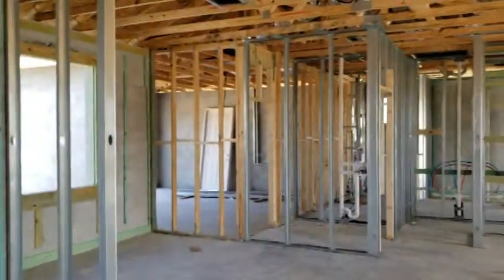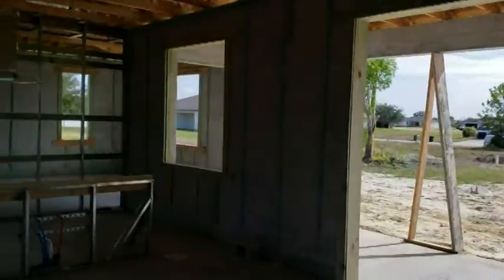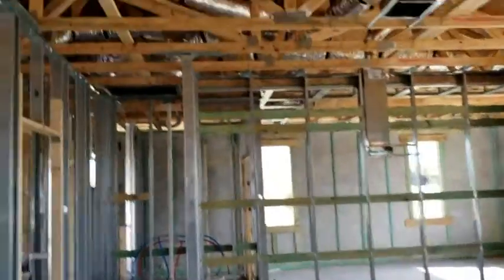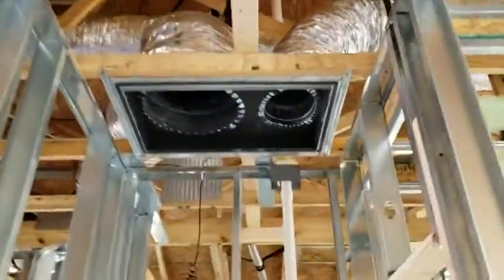And looking back this way, windows and doors will be going in next. 8-foot sliders, 8-foot front door, 8-foot garage door. See more of our ductwork here. Coming out of the master bedroom now, we're gonna turn right.